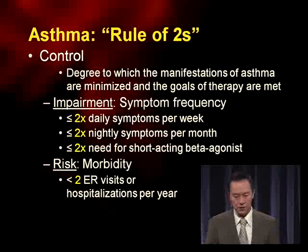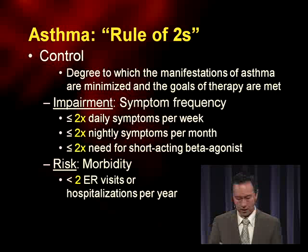So they separate control under impairment, which is what we used to call symptom frequency. So if a patient has less than 2 times of daily symptoms per week, or less than 2 times of nightly symptoms per month, or needs less than 2 times of their short-acting rescue medication, then they're considered controlled.